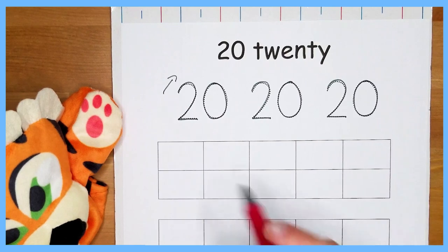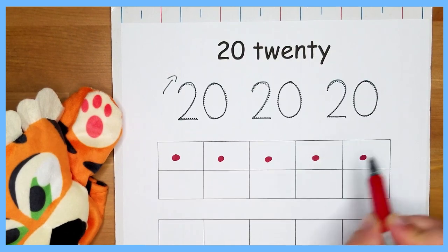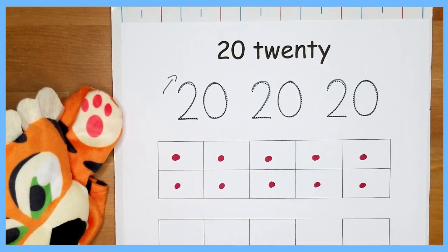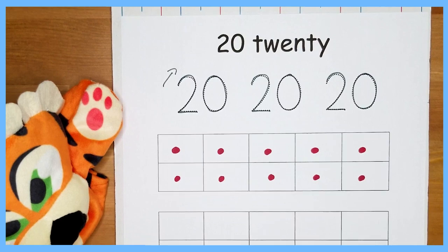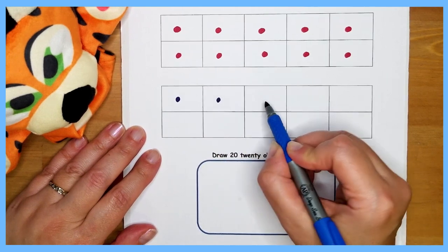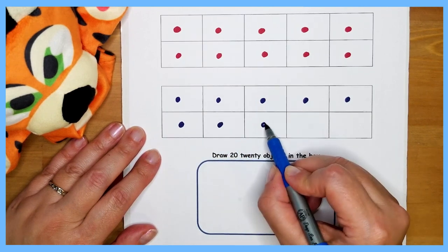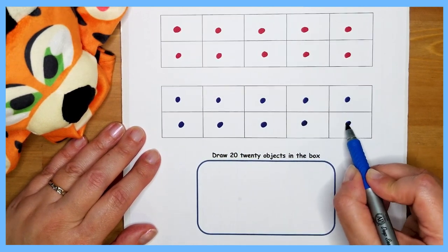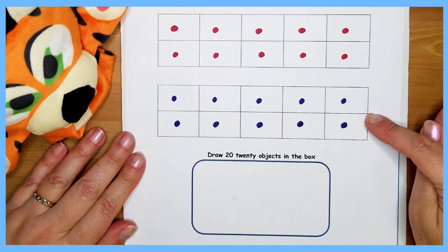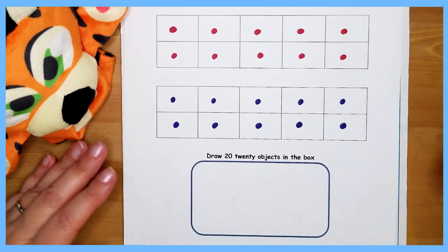Watch what happens. 1, 2, 3, 4, 5, 6, 7, 8, 9, 10. We know that one 10 frame is already filled. Let's count on. 11, 12, 13, 14, 15, 16, 17, 18, 19, and 20. We have now filled two 10 frames. 10 and 10 more make 20.